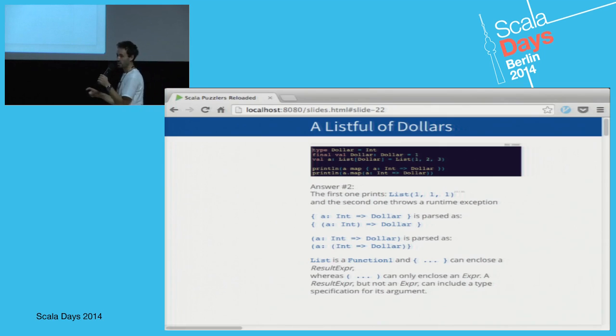Int is not allowed to be the type ascription to a. So what else can it be? It can be the type ascription to the entire thing. So a is the actual function itself. And that works because a is a list, and the list is a function from int to int. But because Int is $1, it's also a function from int to $. So what is happening here? We're basically mapping a to itself. And why does this go wrong?